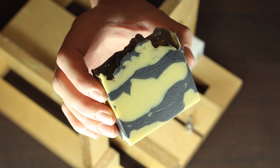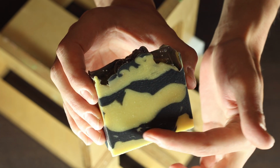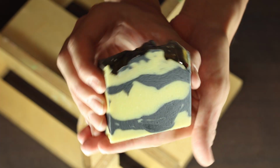Here's the design. Obviously not meant to be perfect layers, so I like those swirly clouds where the two colors intersect. And the smell, you know when you see a scary picture and your hair stands up? It's like that, but for smell.